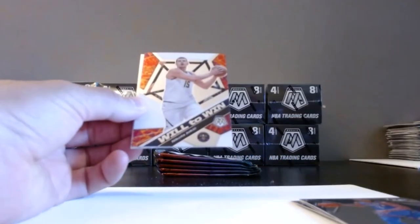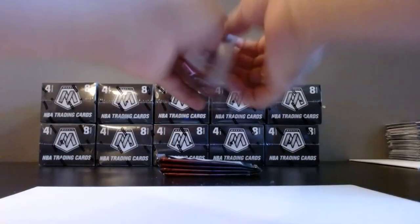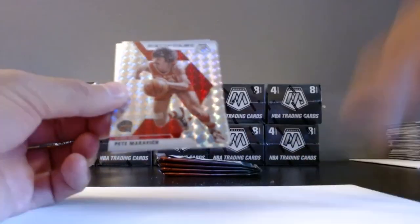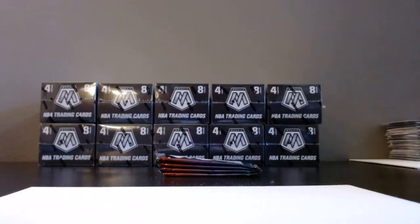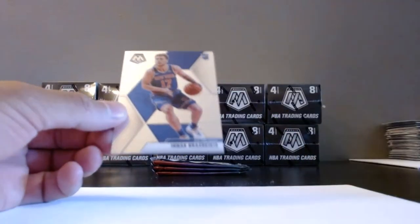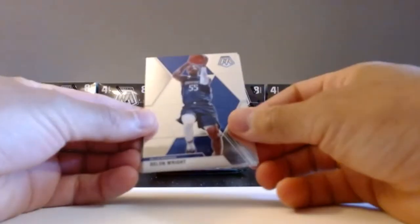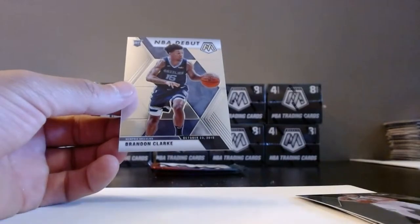Bojan, Chris Paul, Will to Win, the Joker for the Nuggets. And for the Spurs, we have Weatherspoon. Jaren Jackson Jr., Malcolm. We have a Silver Wave Mosaic Hall of Fame for the Hawks, Pete. And we have Hall of Fame Patrick Ewing for the Knicks. Terrence Ross, Devin Booker. We have a Jam Masters for the Clippers, Paul George. And we have an Ignas for the Knicks, base rookie. Dylan Wright, the Joker. We have a Brandon Ingram for the Pelicans, Green Mosaic. NBA debut for the Grizzlies, Brandon Clarke.